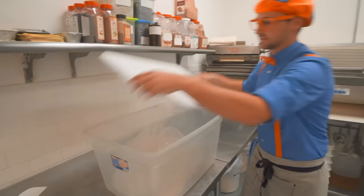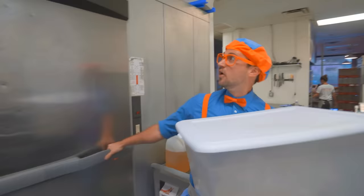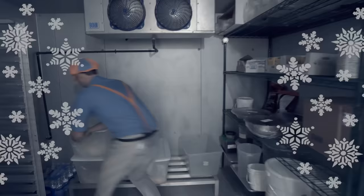Perfect. Now, we need to put it in the fridge. And the fridge is this spot right here. Whoa. Just like where you keep all of your cold foods, this is a fridge. It's really cold. Brr. Oh, it's so cold.